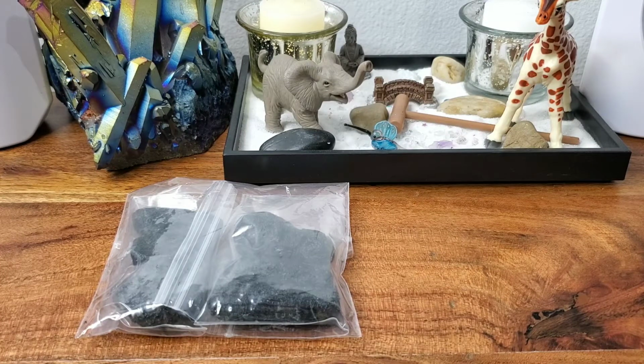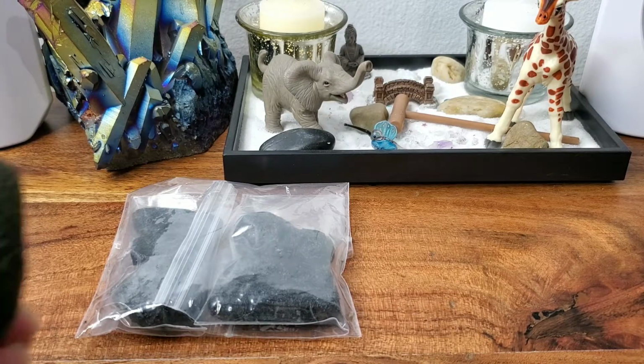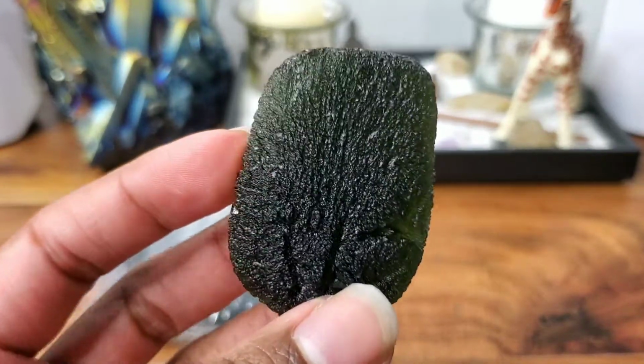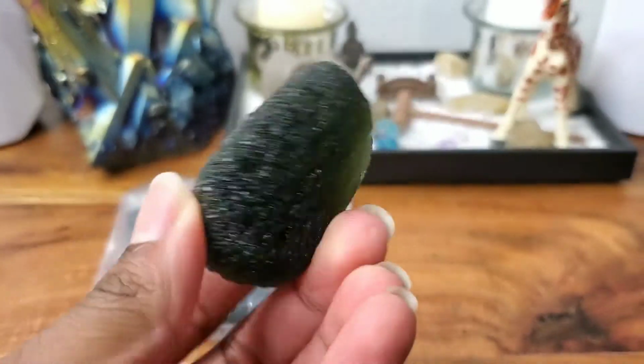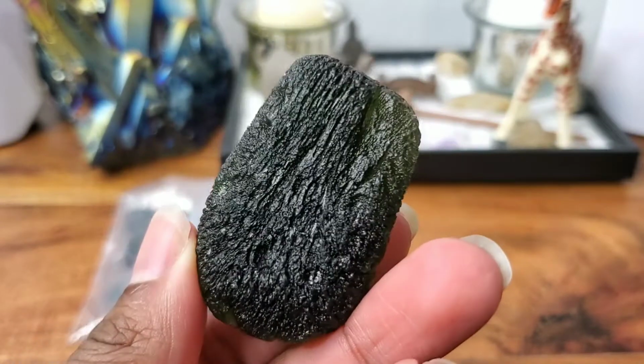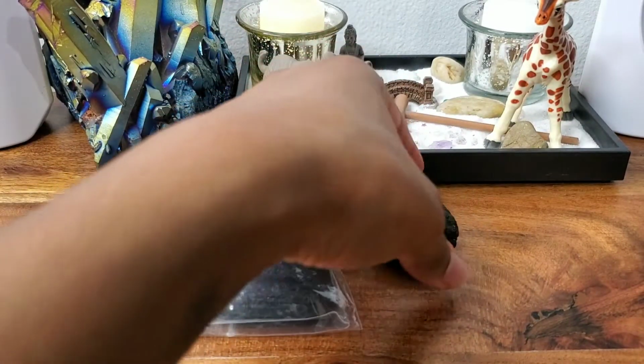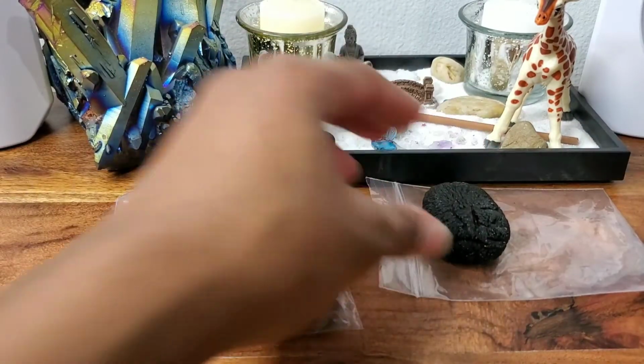Uh-oh. Come on now. Trying to end the light. So that is Noble. He is definitely a beauty. Absolutely a beauty. I guess I'll set that there.